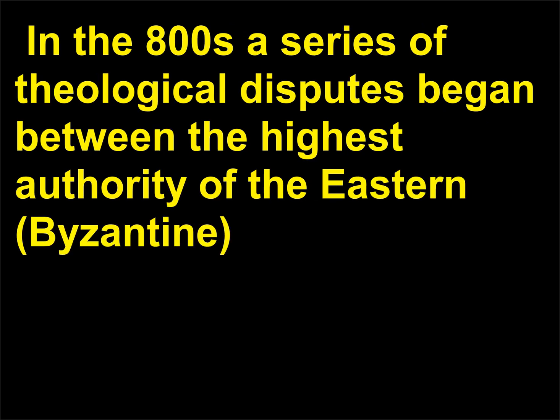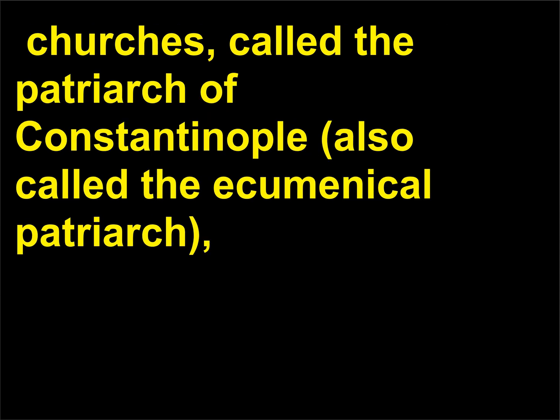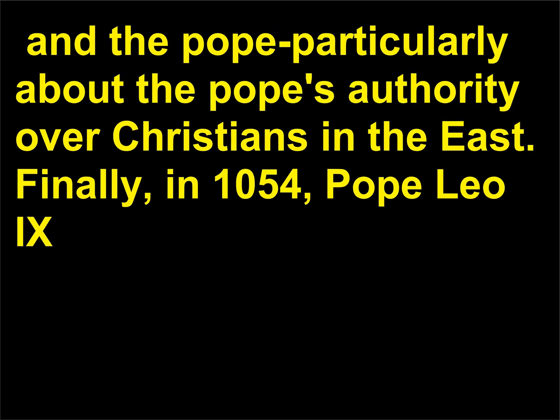In the 800s a series of theological disputes began between the highest authority of the Eastern, Byzantine churches, called the Patriarch of Constantinople, also called the Ecumenical Patriarch, and the Pope, particularly about the Pope's authority over Christians in the East.